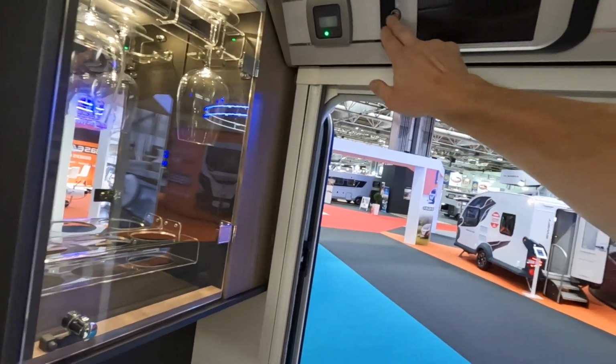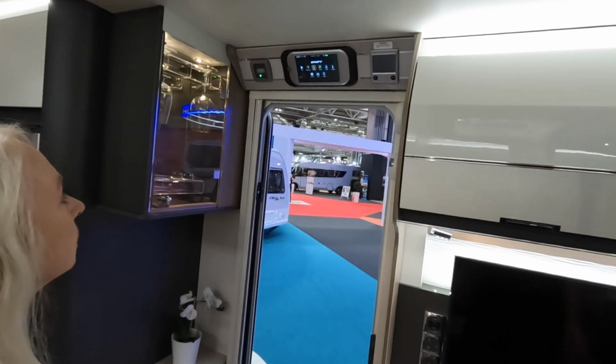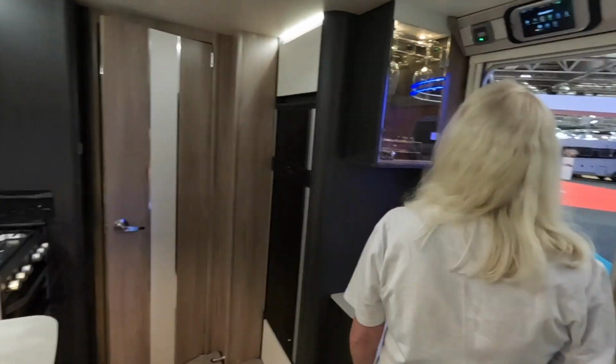Swift Command. That's it. It's nice, isn't it? Like the little cocktail cabinet. Right, let's get out before we buy it. Before we get it. Oh, that's a nice fan. Lovely seats.